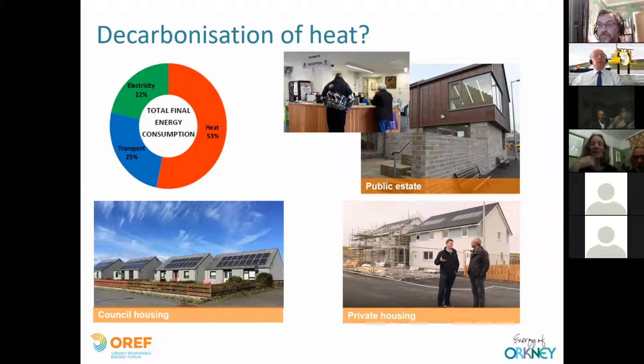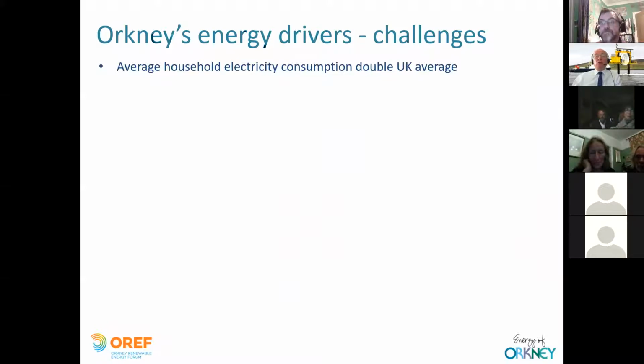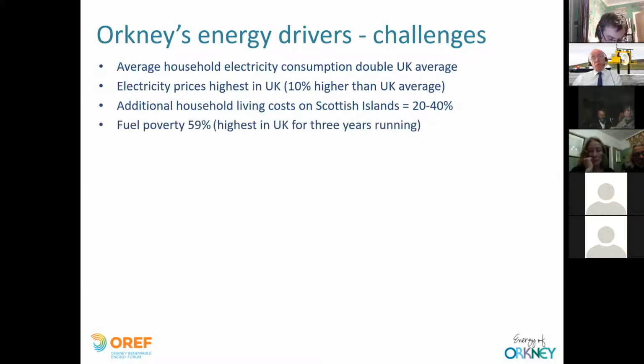And we've seen that there are very different drivers for what is going on in different areas, and they'll be different for you, because our average electricity demand is double the UK average. And that's because we don't have gas. So we have to use electricity or coal or peat or something. So we are using a lot more electricity than others, and we know our electricity prices have been higher than elsewhere. And we know that the cost of living on the Scottish Islands is higher, and we also know that fuel poverty is a high issue.